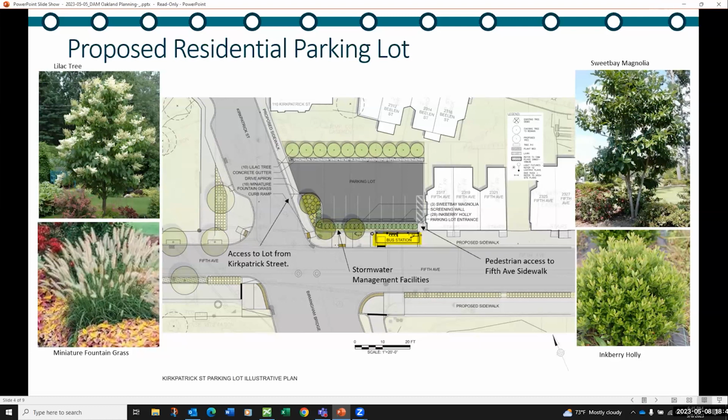Thanks, Dave. Sorry for not being on video, but my computer system isn't quite set up for me to be on video at the same time I'm presenting here. So pardon my lack of seeing me. So what I have here is just the general layout of the site area, including landscaping and identification of various items on the site. So I'll walk through that real quick.